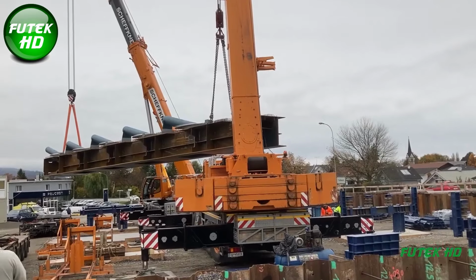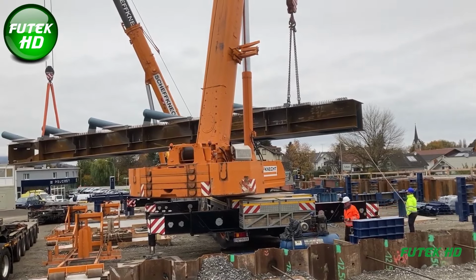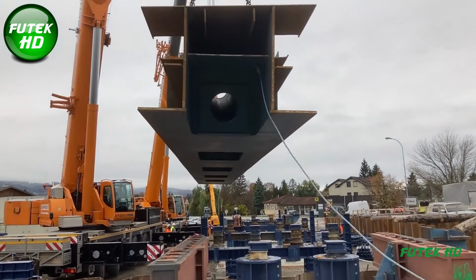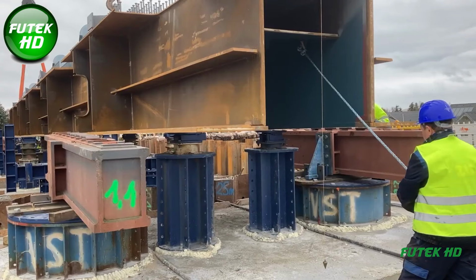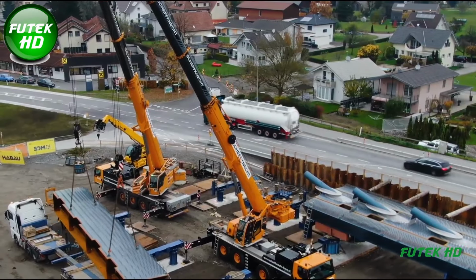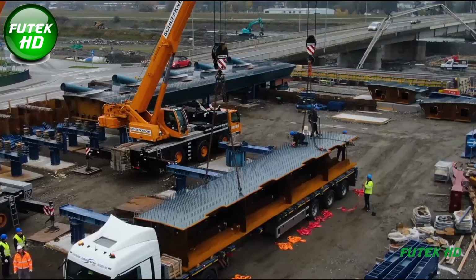Initiated to replace an outdated structure, the new bridge is designed to optimize traffic flow, improve flood discharge, and meet modern standards. Spanning approximately 255.6 meters with 4 spans of 50 meters, 125 meters, 50 meters, and 31.6 meters, the bridge's construction demonstrates a blend of precision engineering and state-of-the-art techniques. Here, we delve into the intricate phases of this project and the engineering marvels that bring it to life.